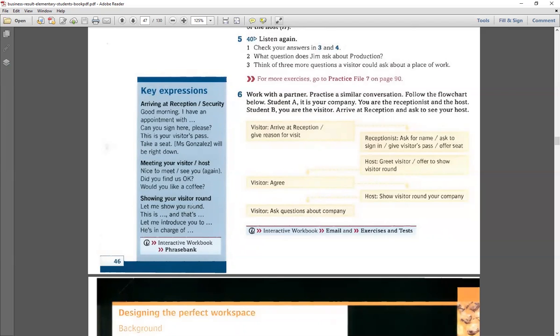And you may also show your visitor around. If you're working in a company, it's up to you. If it's safe, you can show him around. Let me show you around our retail space. This is, and that is, and you start to introduce things to him or her. Let me introduce you to somebody. He is in charge of, and you define what this man or this woman is doing in the company. He or she is in charge of, responsible for.